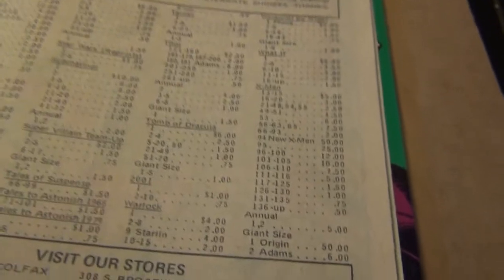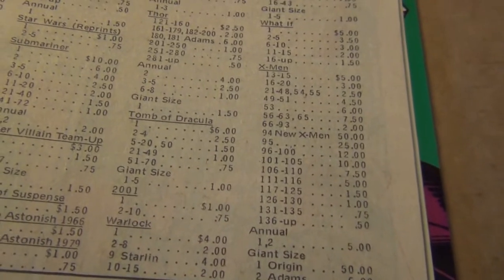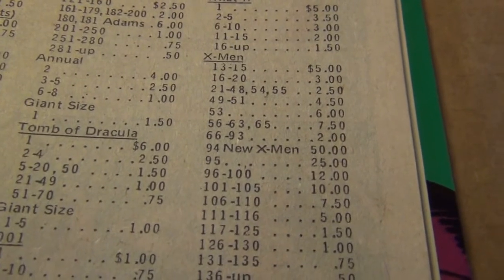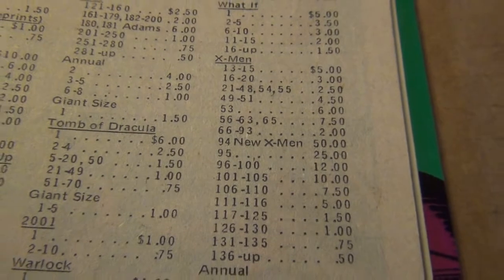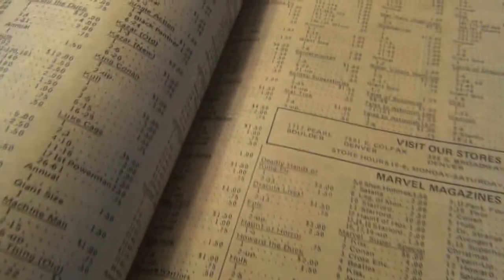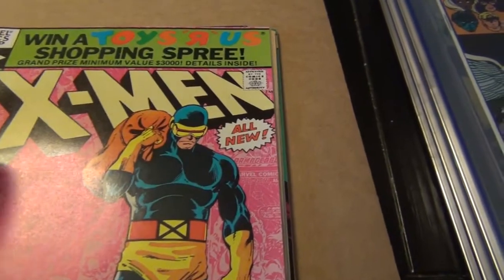This is, of course, the Mile High place that showed a lot of back issues, but it's always crazy to go back and look at these old ads and see what kind of price they're asking for. Look at this, X-Men 94, $50. What condition? I have no idea. I look at this ad so many times and I still wonder what kind of condition these books are supposed to be. I'm guessing near mint.